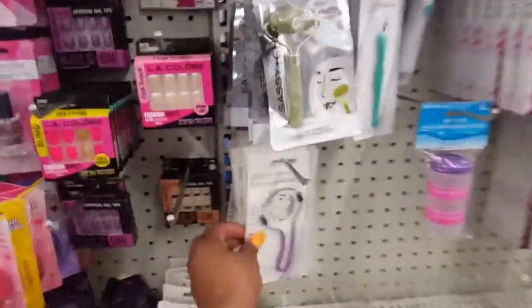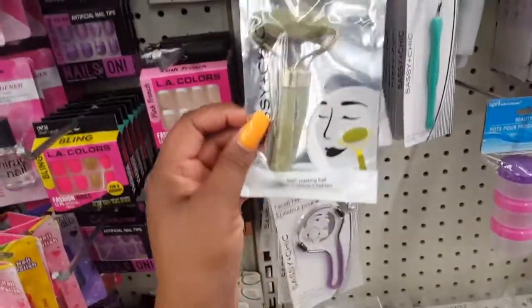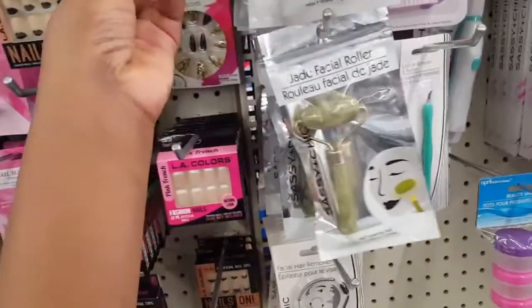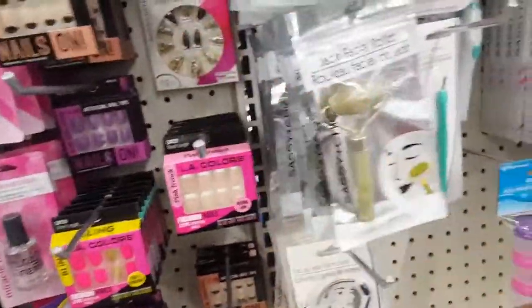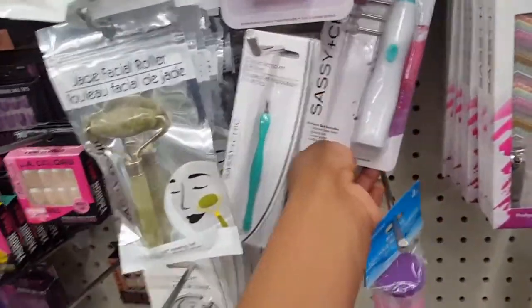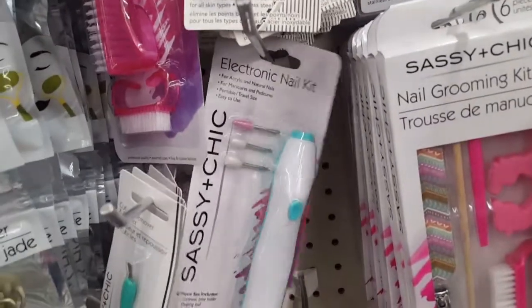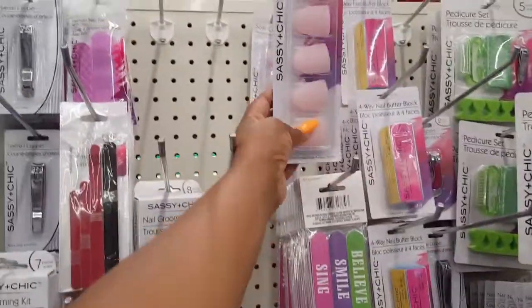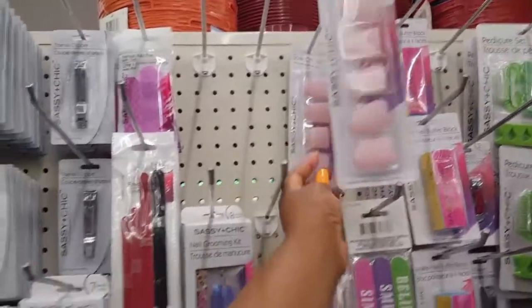They got the little jade things back. I wonder if I should. I'm scared of this, but I want to try it. I think I gave my big one away. I'm almost tempted to grab another one, but they got plenty if I change my mind. These suck. I remember running all over looking for it, and then it wasn't worth it. And I don't know about these. Just put some foil on your fingers.